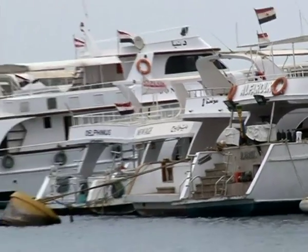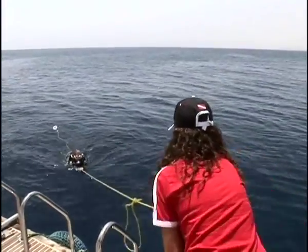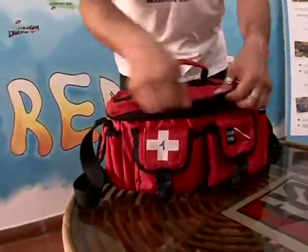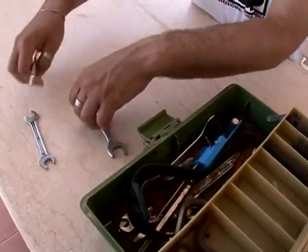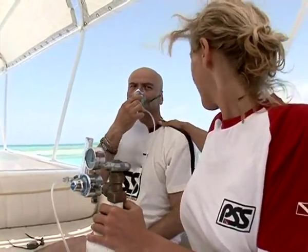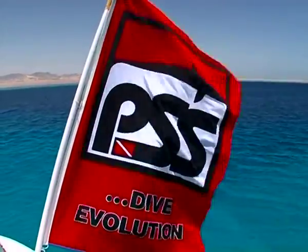Boats should have equipment for helping a diver in difficulty on the surface: current line, shot line, floats and buoys, boat hooks, equipment for bringing a diving casualty on board, etc. First aid kit, spares kit and tools, spare diving equipment, equipment for administering normobaric oxygen. The best thing to do is to go to a professional diving center that uses well-equipped boats.